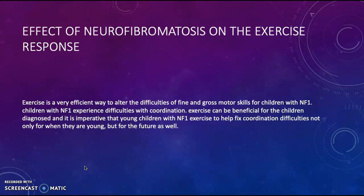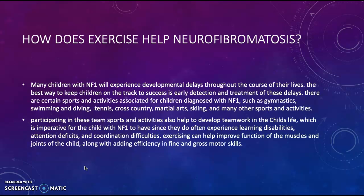So, the effect of neurofibromatosis on the exercise response. Exercise is a very efficient way to alter the difficulties of fine and gross motor skills for children with NF1. Children with NF1 experience difficulties with coordination. Exercise can be beneficial for the children diagnosed, and it is imperative that young children with NF1 exercise to help fix coordination difficulties, not only for when they're young, but when they grow up also. How does exercise help neurofibromatosis?